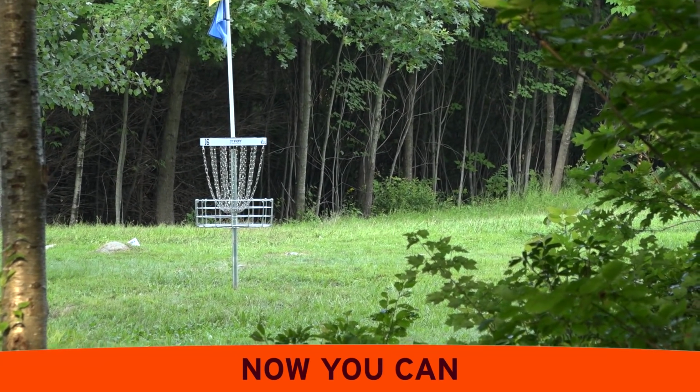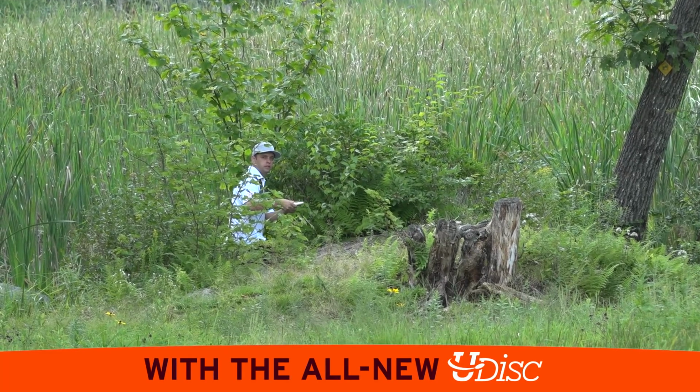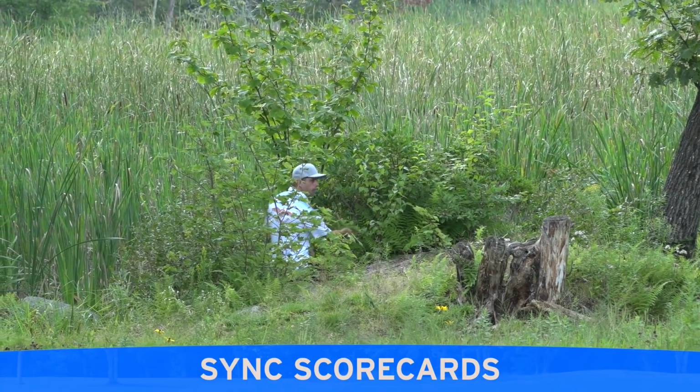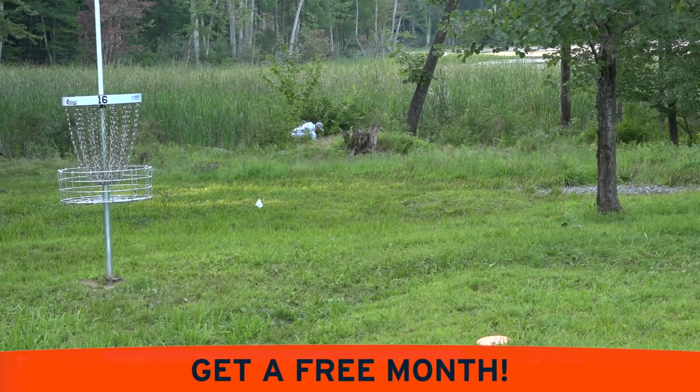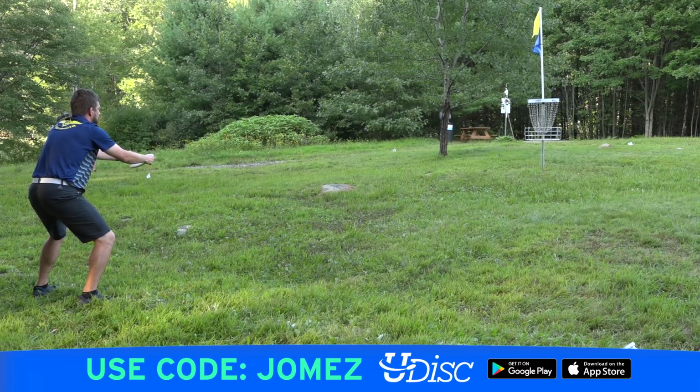Nikko with a good forehand. Excuse me, backhand hyzer. You see Steve? He's right here next to the OB, but he stayed in. Kind of looks like a wildebeest in National Geographic there with that little backdrop there. I kind of liked it.